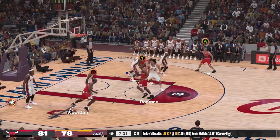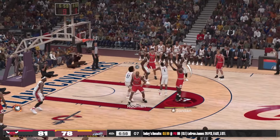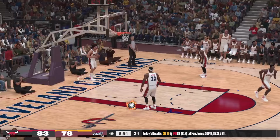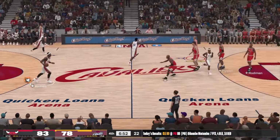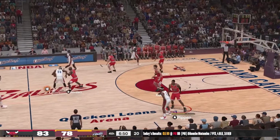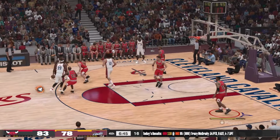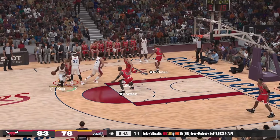Kukoc, the pass to Kerr. Jordan high post, shoots over Gibson. Jordan with the bucket. Jordan's got 34 points. Gotta fight harder to get over those screens. Yeah, as soon as these guys feel contact, they are just disappearing like they're not even there. You gotta show some fire and keep defending.